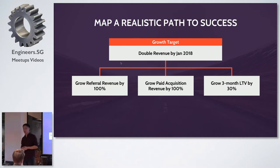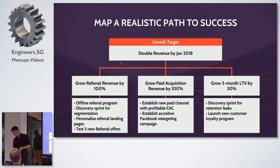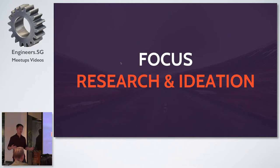So what we do is we map a predictable path with your inputs as the first step. Now that we're closer to reality, the next step is to figure out what strategies you want to take to grow this specific number. And this really depends on your company or your product. Speaking of strategies, it often just starts with deeper research. In this part, I'd like to go through a few simple experiments that A Better Florist ran, just to show you what kinds of tactics we could run to grow.